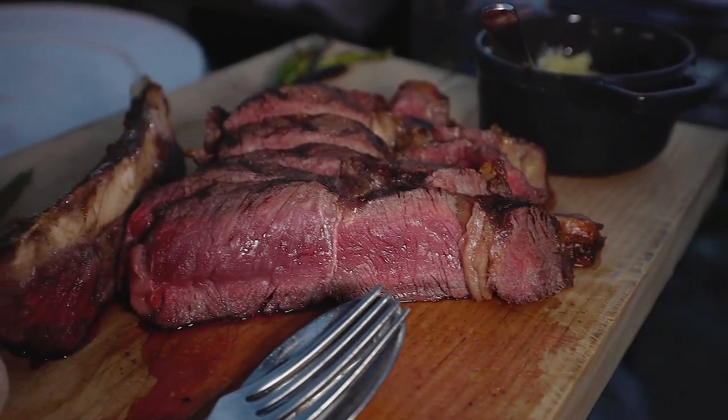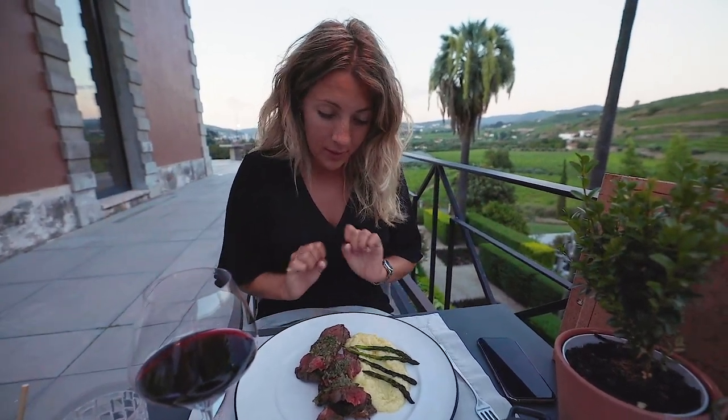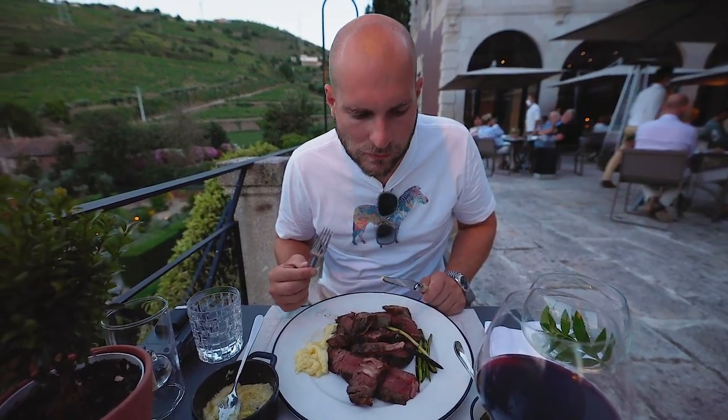So the food concept here is many things actually. It's all organic food, and many of the ingredients are produced here. So you can get a lot of vegetables and stuff, but today we chose steak. Simple, delicious steak. It's an 800 gram ribeye monster.